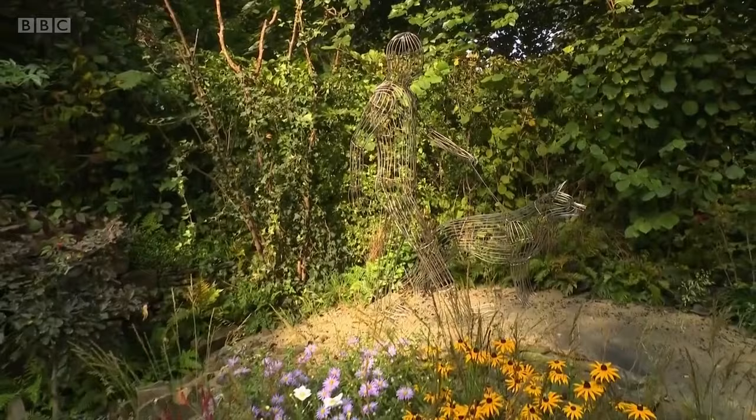It's fantastic to see heritage varieties being celebrated on a garden here. One plant that's been seen as a little bit passé in recent years is the Alstroemeria. But Carol Klein is on a mission to change our minds, and can she convince us that the humble Peruvian lily is really the flower of the future?